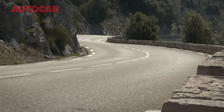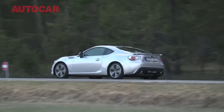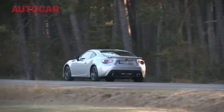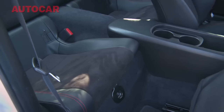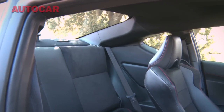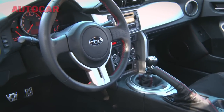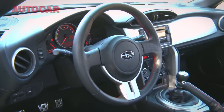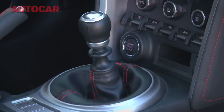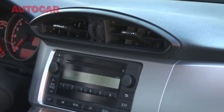So the third and final question, how usable, how livable is this car? And the answer there is probably better than you might expect it to be. It's a 2+2, not a 2-seater, and the back seats really are a decent size. Bigger than those you'd find in an Audi TT or a Peugeot RCZ for certain. The car's cabin quality is pretty good too. You can tell Toyota has had its hand in the design and specification of the interior, because for a Subaru, this car feels really impressively put together and nicely specified.